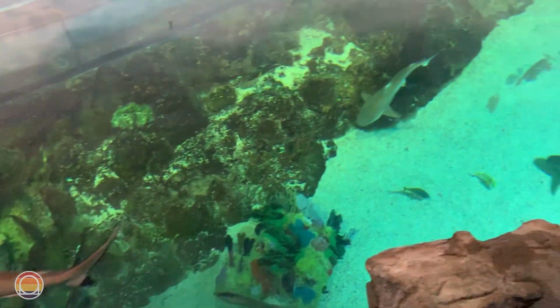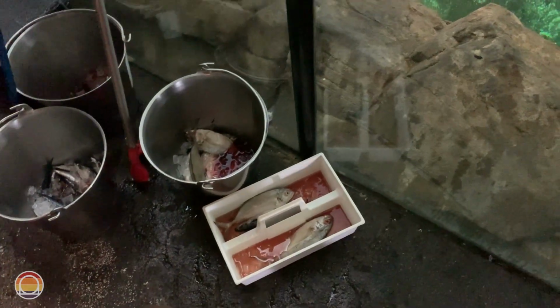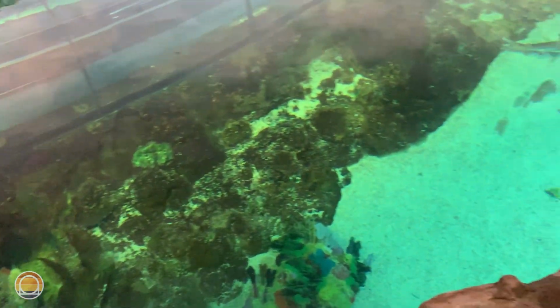But that's not all. We've got more sharks coming. So let's head down that tunnel. Here's just a little look at their meals every day. Gotta say, very cool to see their individual diets.